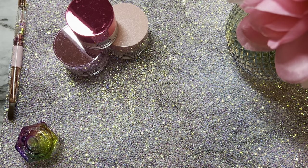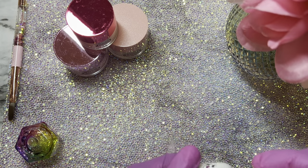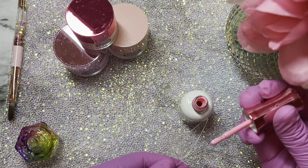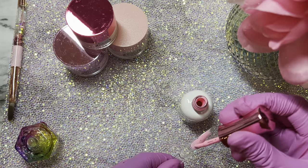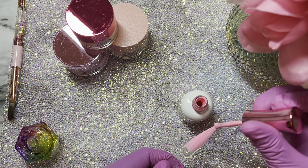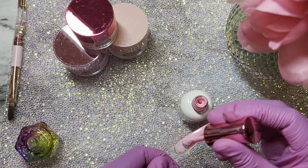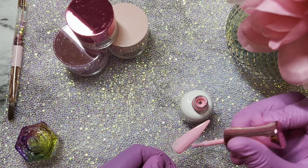So I'm going to be swatching this one first. This is number 22, Respect. I'm always getting pinks because I just love seeing different shades of pink. I usually buff my nail, but I'm just going to go straight in. If it comes off, I'll just swatch again. This color is really pretty. This is like a perfect BB pink.